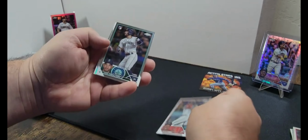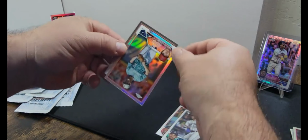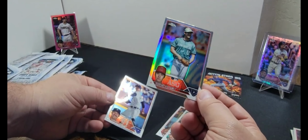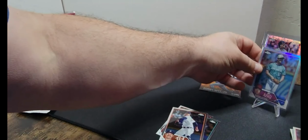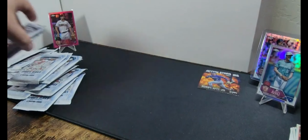All right, Kyle Lewis. We're on the hunt. Ronald Acuna Jr. and Shohei Ohtani. There's a Shohei Ohtani All-Star Game. Garrett Hill is the last one. Yeah, not numbered. Have no idea if I'd ever get rid of it, and I don't know if it would be part of the buyback. I have no idea. So, there we go. I would think that's 20 bucks. If it isn't, I don't care. I'll keep it anyway. That's awesome.